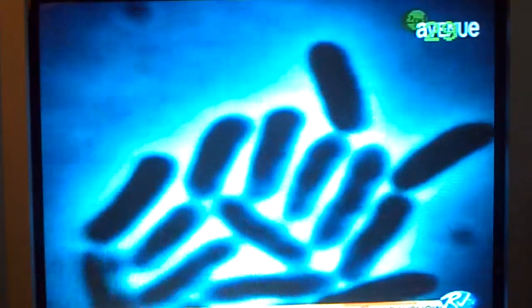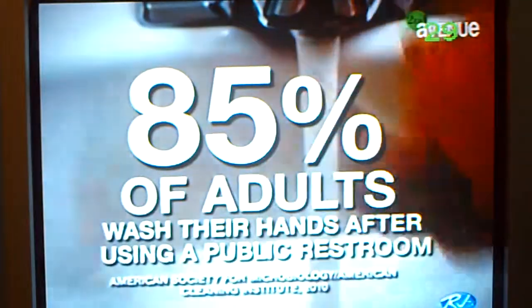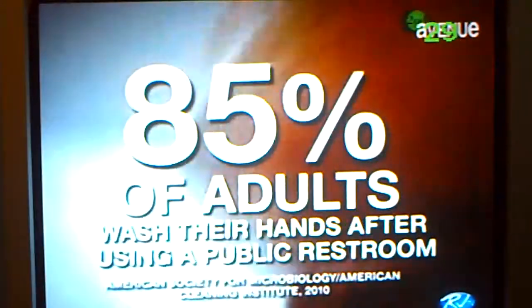We hate to think about it, but science doesn't lie. Germs are everywhere. Our hands pick up bacteria and they leave those bacteria behind on the next thing we touch. The first line of defense, hand washing. But a study released this week showed that although the number of people washing up increased, not everyone does it. After going to a public restroom, 85% of adults wash their hands, leaving plenty of germs still lurking.